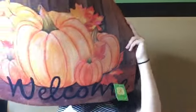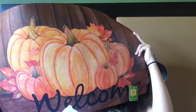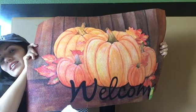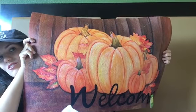Look at this thing. Do you guys see this? It says welcome, and it's pumpkins all over. Oh my gosh. And it's actually pretty heavy. It has a heavy weight to it. And this was originally $8.99. And this was on clearance for, let's see, $2.22. No, I'm sorry, $2.25. Seriously?